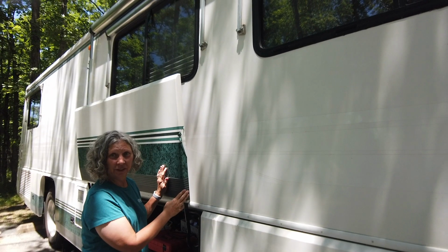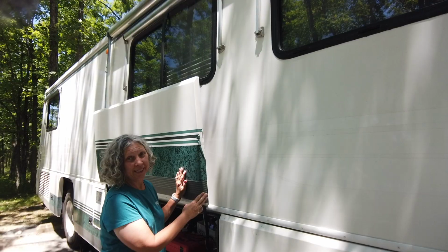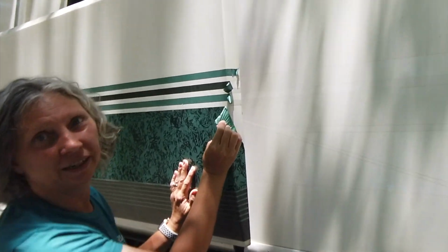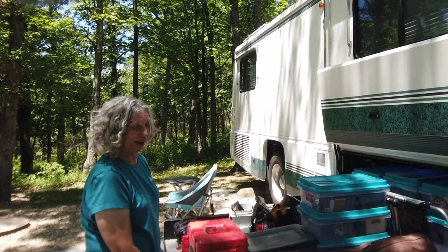So we had a lot of peeling vinyl on our coach, and we've debated about having it painted. But really, there's nothing wrong with the gel coat. So we are removing this vinyl a little at a time, and that's what it does. Fun stuff. So this is our storage bay.